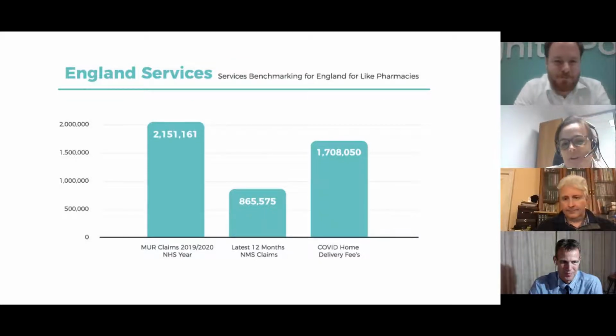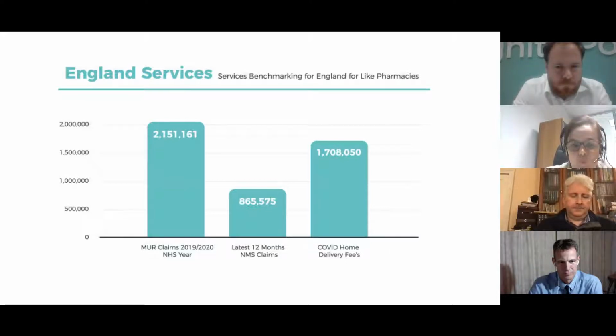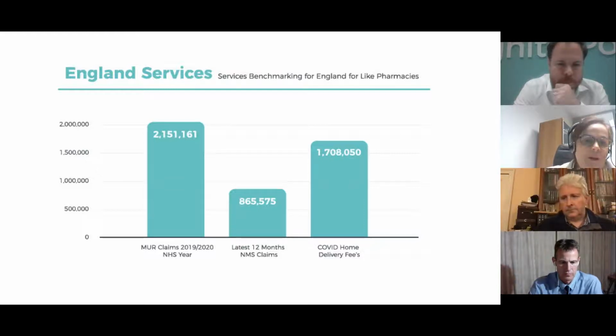Okay, so then let's have a look at the England services. So we have, again, MURs in 1920, which we know are cut down drastically for the 2021 NHS year. The NMS claims were rising to quite a peak before the pandemic hit, fell off then quite dramatically as we'd expect, and actually since then has come back to not the same level, but definitely growing again, which is a pity because it took a long while to get the NMS service fully engaged, and we were at the highest that we've ever been in the NMS service in England in February before COVID hit. So, I would hope that the industry will get back to there and further and higher in terms of new medicine service for patients towards the end of the coming year and into early next year.